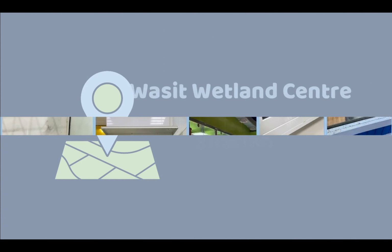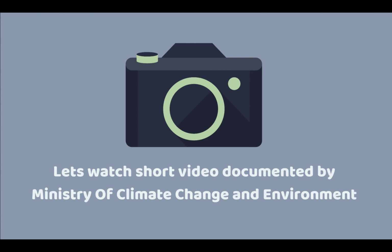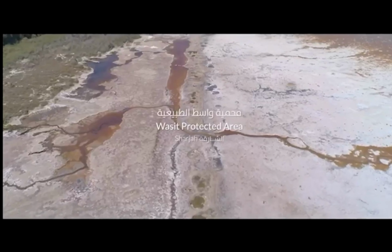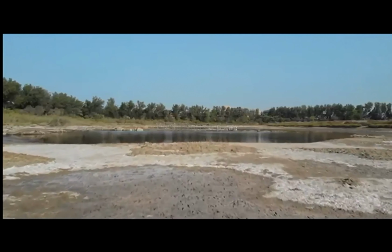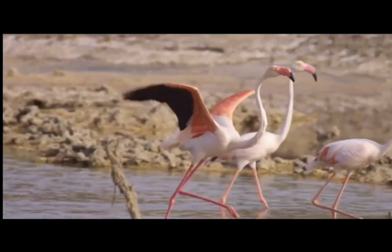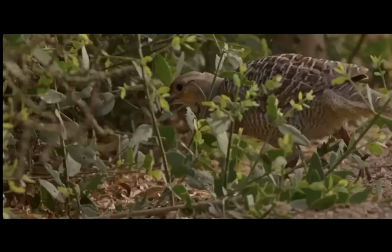Our next visit was to the Wasat Wetland Center in Sharjah, where extirpated and endangered birds are conserved. On the day of our visit, the outdoor section was closed, so it was very informative to find this video on the outdoor section, as it presents how the birds are being conserved in the center and how they built a proper environment for each type of bird.